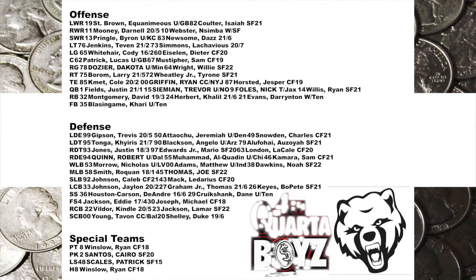Jeremiah Attaochu, I think that he may have a better season than last year. I know he was injured and he didn't get a chance to get on the field as much, but hopefully this will be a season where he rebounds. I also like Charles Snowden. I think he's a guy that didn't really get a big opportunity because Khalil Mack was there and Robert Quinn was there. He had a very hard time finding his way into the lineup. He also suffered from an injury, but he's another guy that I think might make that 53-man roster.